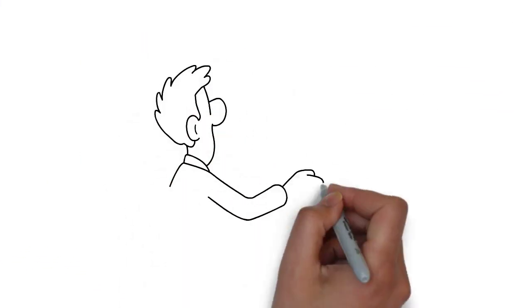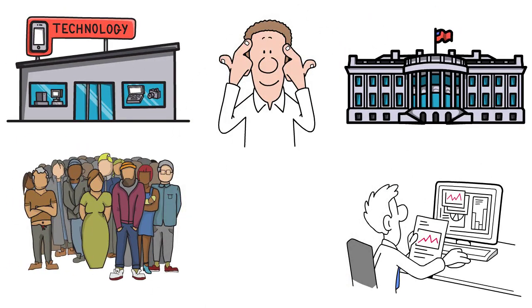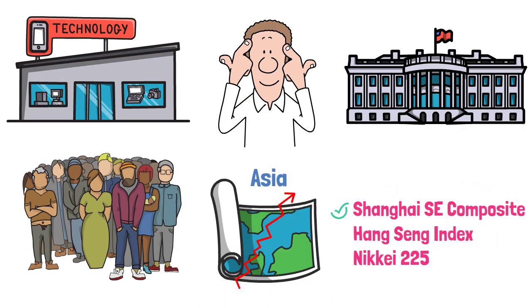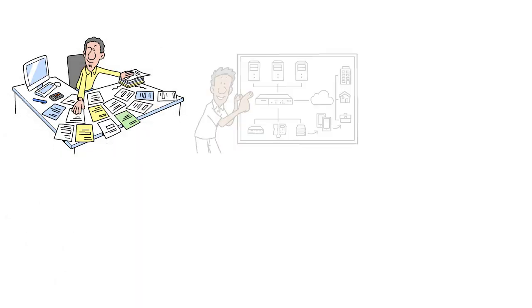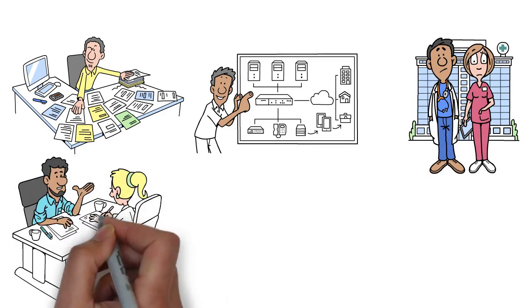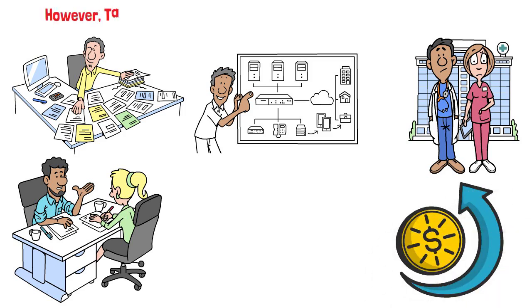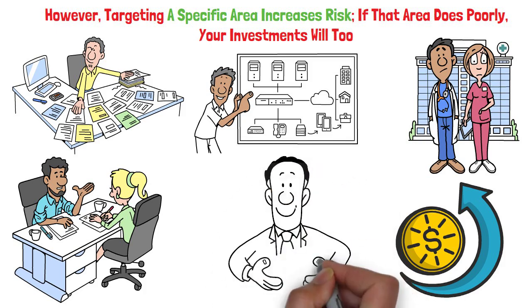If you have some investment experience, you might want to try to beat the market by focusing on specific regions or sectors. For instance, if you think Asia will do well in the future, you can invest in indexes like the Shanghai SE Composite, Hang Seng Index, or Nikkei 225. The stock market is divided into 11 sectors, like IT and healthcare, with various indexes for each. You can also consider investing based on certain factors, such as value or growth, which can perform well at different times. However, targeting a specific area increases risk. If that area does poorly, your investments will too. But with higher risk often comes the chance for higher returns.